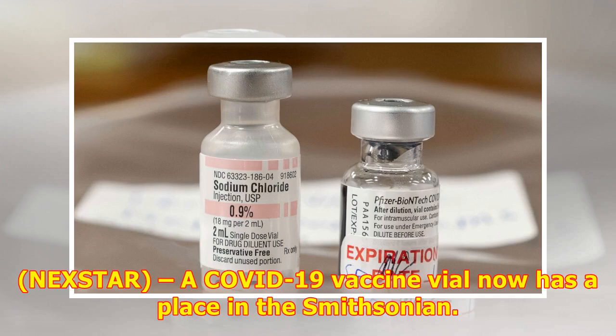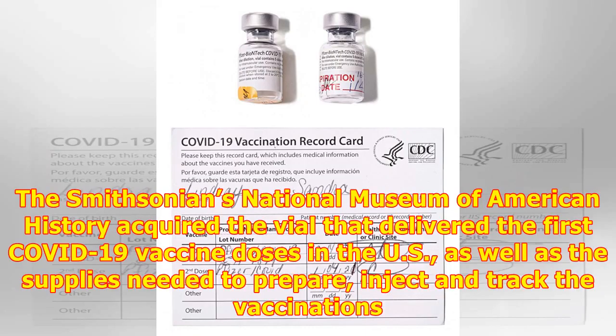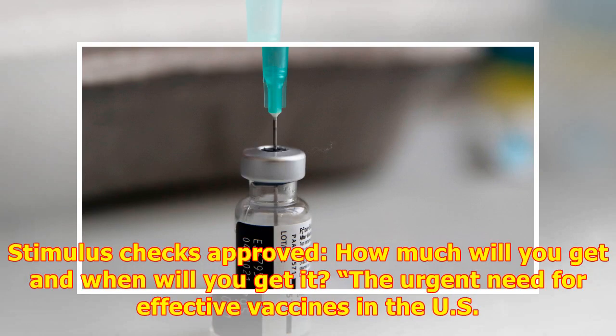Next, a COVID-19 vaccine vial now has a place in the Smithsonian. The Smithsonian's National Museum of American History acquired the vial that delivered the first COVID-19 vaccine doses in the U.S., as well as the supplies needed to prepare, inject and track the vaccinations.